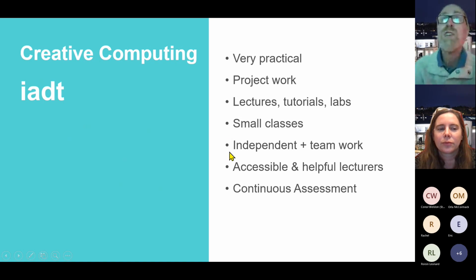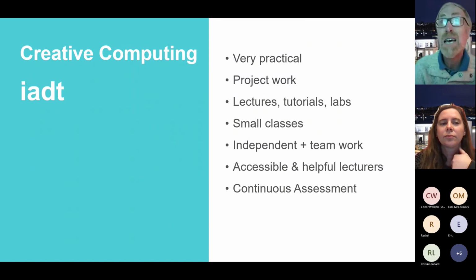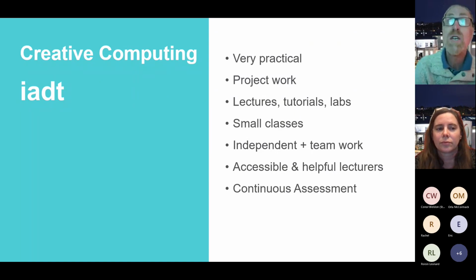And what sets us apart from some of the other courses you might think of applying for, and this is just feedback that we get from our students, is that it's very applied, very practical. You're not sitting in a big lecture theatre just listening to somebody chatting away about some theory or other. You go into a lab, and there's a lecturer there, and you've got computers. The lecturer might talk for a little while, but you can try things out on your machine. So it's very practical. It's a lot of project work. We've got hardly any exams at all. We have some in-class tests and a lot of continuous assessment.